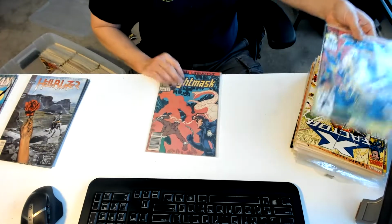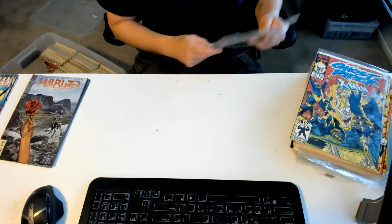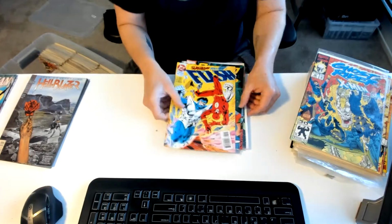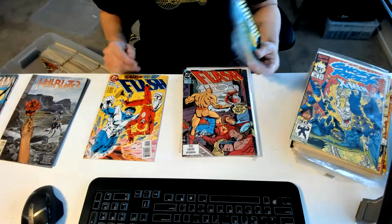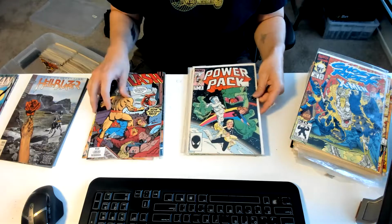New Universe. I am one of the few people that is actually a fan of the New Universe, so this will go in my New Universe collection. I'm going to separate this from the rest, actually. So far, nothing too shocking. Flash. I thought I had all my Flash comics. Quasar. Quasar not necessarily worth anything, but a personal collection that I plan on keeping. I do have a huge chunk of Flash already that I thought was still there.